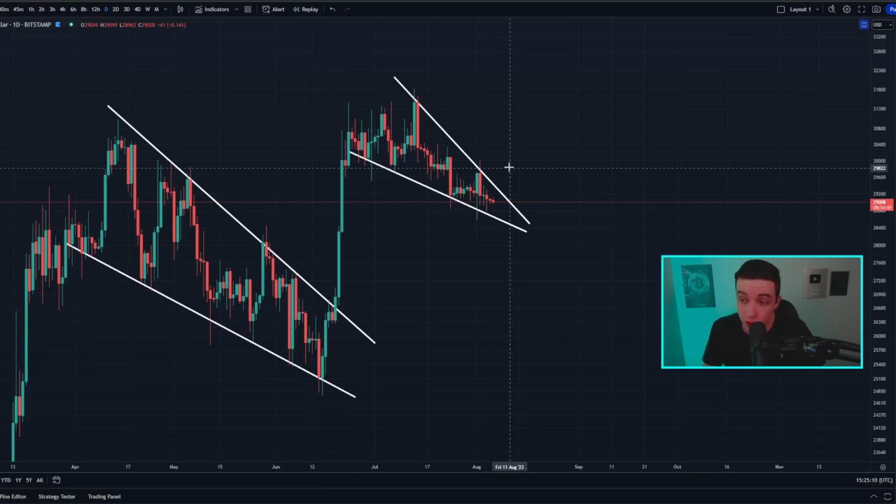And now just staying on the daily Bitcoin chart, taking a look at this falling wedge pattern, which is still currently forming as of recording this video. And right now, the support line for this pattern is sitting at around 28.6k approximately, and the resistance is sitting at around 29.3k approximately.